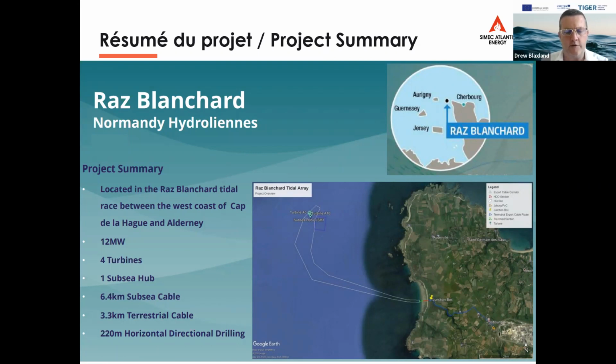So the innovation of this array compared to our first array at Paimpol-Bréhat is that, because of the distance to shore, at 6.4 to 7 kilometers, we will have a subsea hub which combines all four turbines together to one export cable. That's the new piece of innovation, as well as the turbines being much larger, 3 megawatt turbines. We have another 3.3 kilometers of terrestrial cable, and we've also got some horizontal directional drilling.